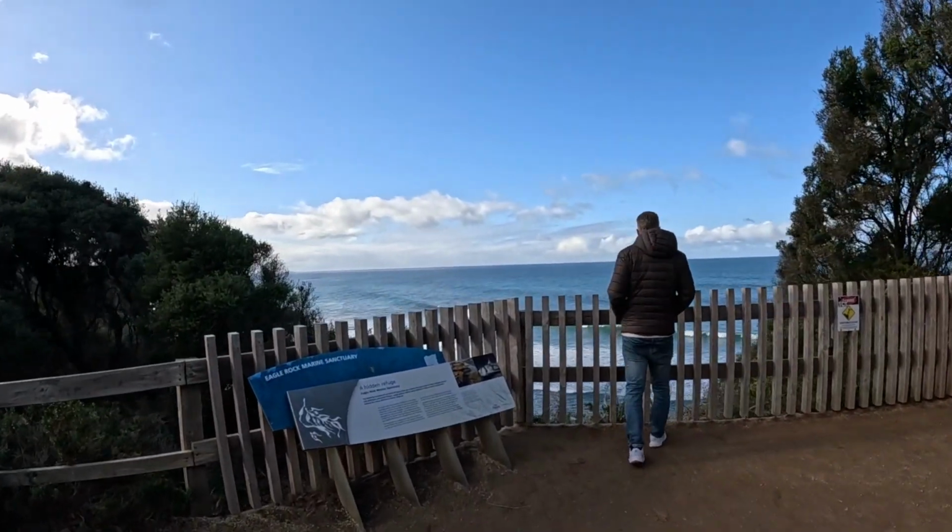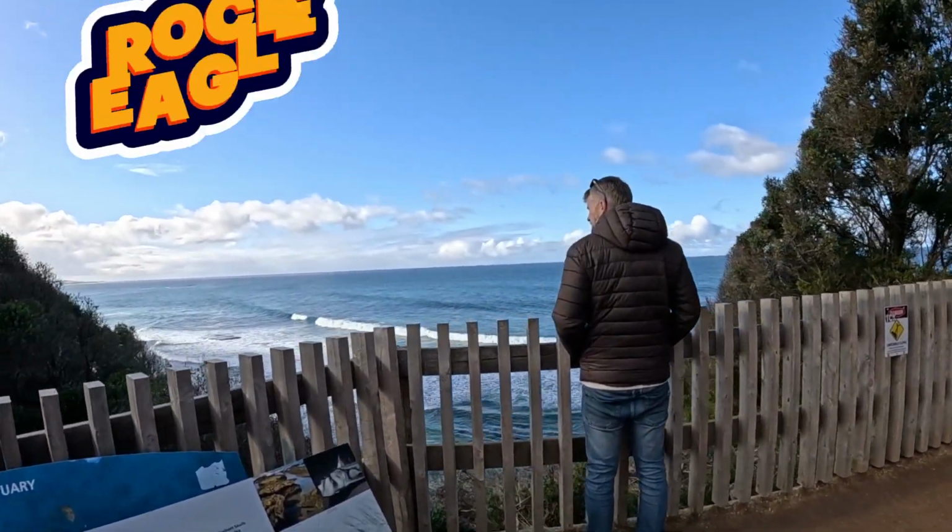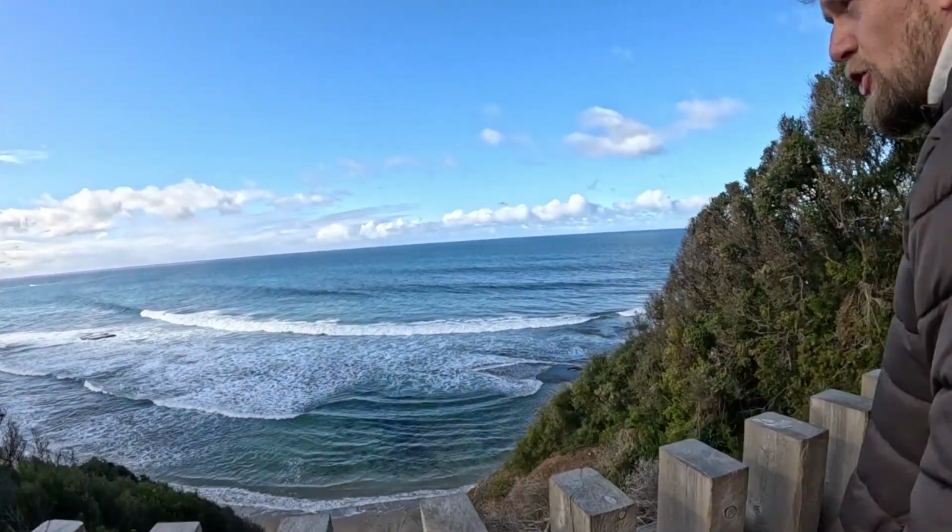So our next stop along the Great Ocean Road is Eagle Rock Lookout. Is it Eagle Rock Lookout? Sure.